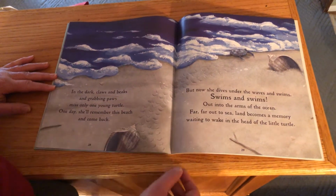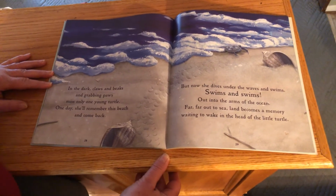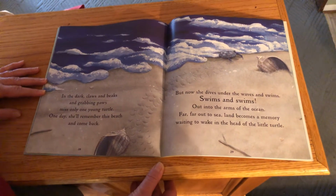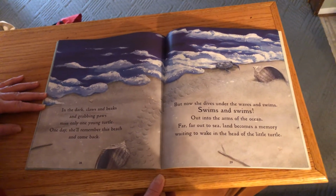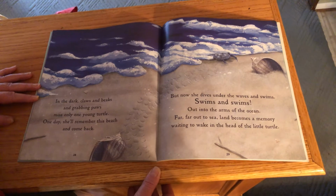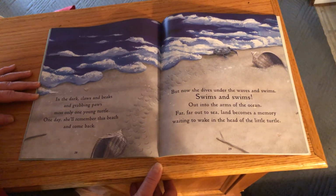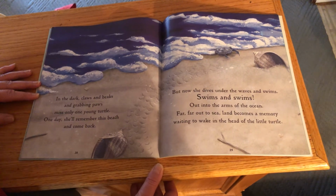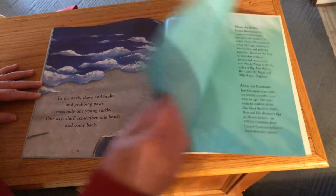In the dark, claws and beaks and grabbing paws miss only one young turtle. One day, she'll remember this beach and come back. But now she dives under the waves and swims and swims out into the arms of the ocean, far, far out to sea. Land becomes a memory waiting to wake in the head of the little turtle.